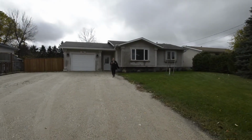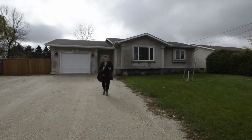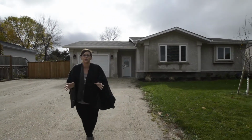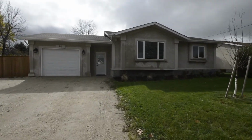Welcome to 64 4th Avenue here in Bloomnort. We have this amazing home at a jaw-dropping price. We've got a beautiful entranceway, a refinished kitchen, including soft close, this attached garage, fully fenced yard, and so much more. Get inside, take a look. You're gonna love what you see.